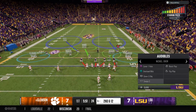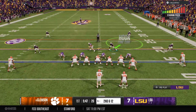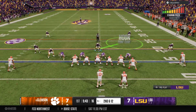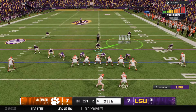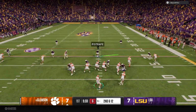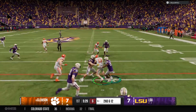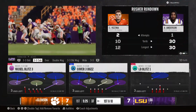The roar of the crowd trying to fuel this defense to keep them pinned in their own end. Wants to throw on second down. They're bringing heat. And they drag him down, but not before he picks up the first down.